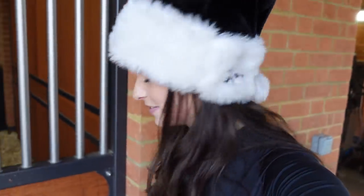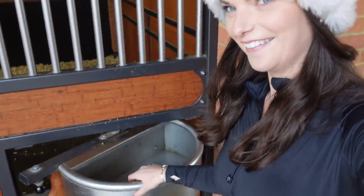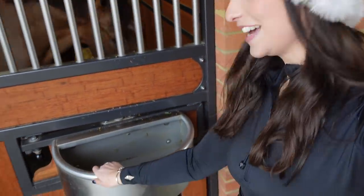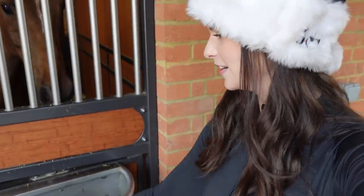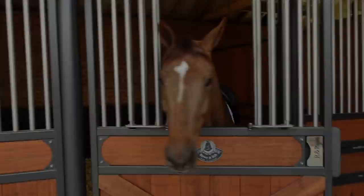Another fun fact, these speed buckets. He's like, oh, is it feed time? And then you can put your feed in there, spin it back round. Supper is served. So cool, I really love them. Oh look, he's posing now.